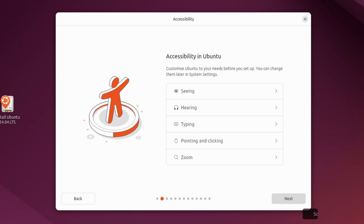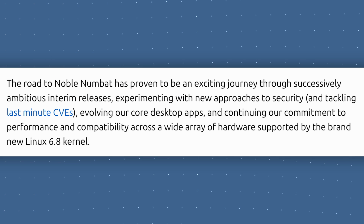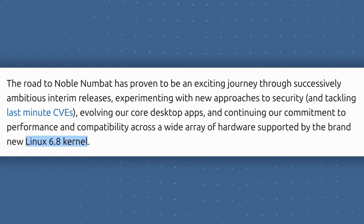But enough about boring security updates. Let's get to the good stuff. The new features, the new and shiny. First up, the installer got a makeover. It's got a fresh look with snazzy new illustrations and accessibility options. Plus, if you're into automation, you can now use YAML configuration files to speed up the installation process, which is pretty fancy. Now, speaking of speeding things up, Ubuntu 24.04 now uses the Linux kernel version 6.8.